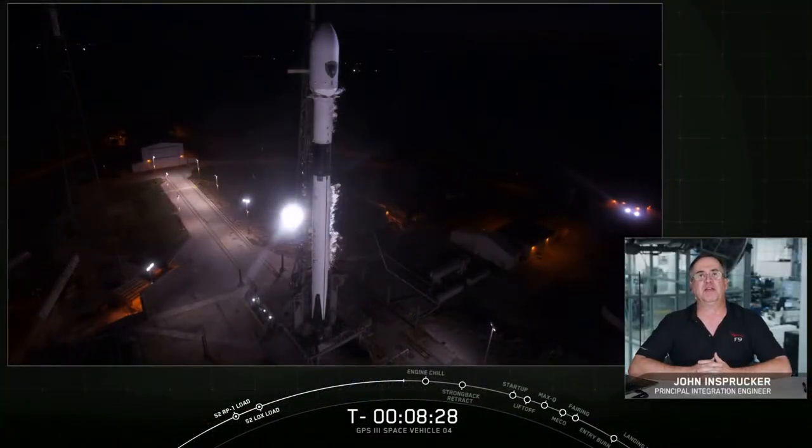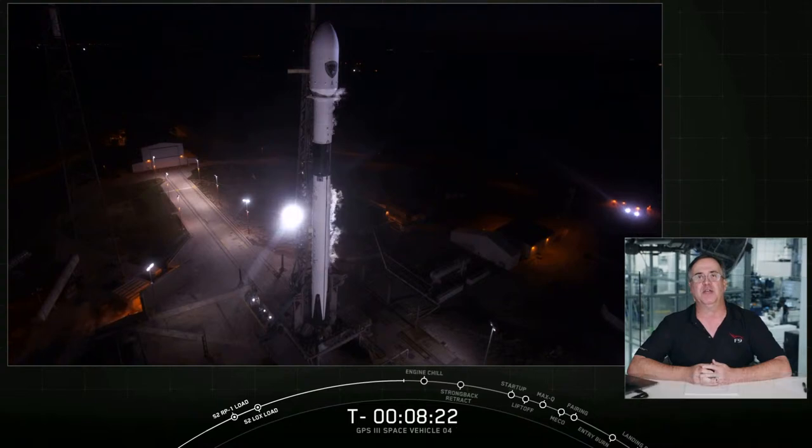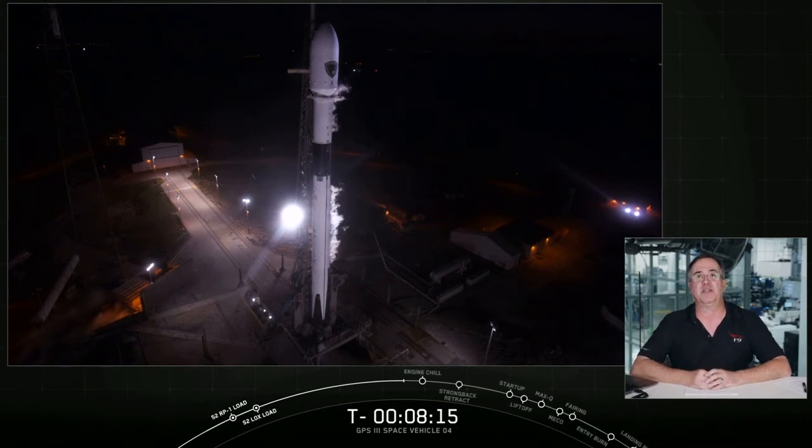Good evening from the webcast desk here at SpaceX headquarters in Hawthorne, California. I'm John Insbrucker, Falcon 9 Principal Integration Engineer. It's been a quiet countdown during the day, working relatively few minor issues. The teams are ready to launch as we approach T-minus 8 minutes to liftoff.